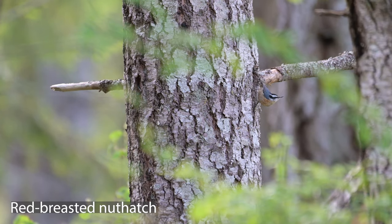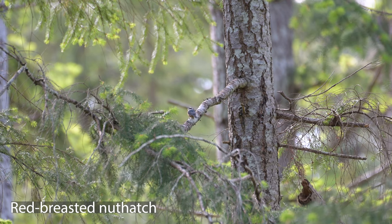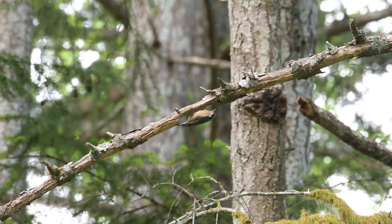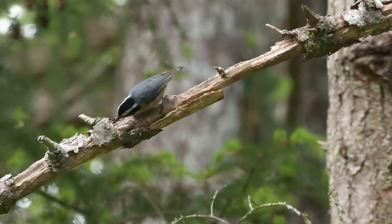I enjoyed watching this red-breasted nuthatch for a little bit. They're a pretty common bird throughout North America, but for whatever reason, I don't see many around Campbell River. I love the way they climb along branches. This one scored pretty big, finding this large insect under the bark.